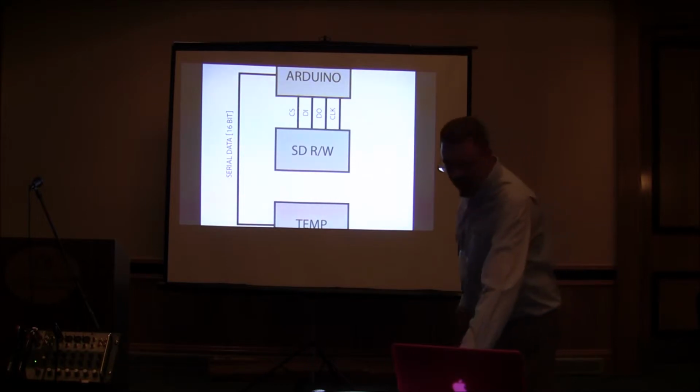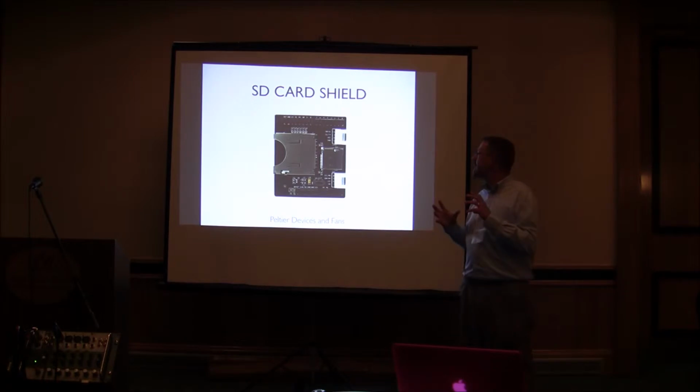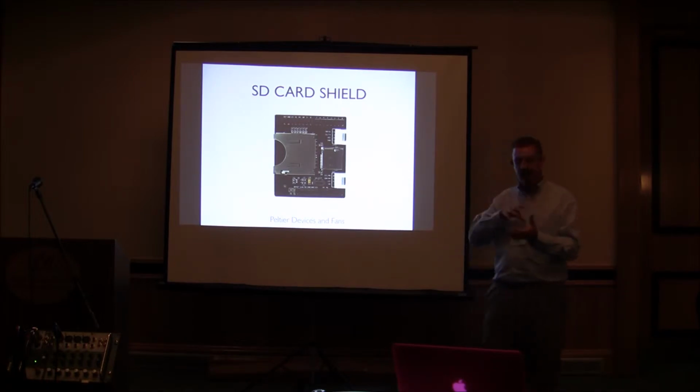The last thing is the read-write card. One of the cool things about the Arduino is that they're built very configurable, and they have these little cards that you can pull for just about anything you want to do digitally.